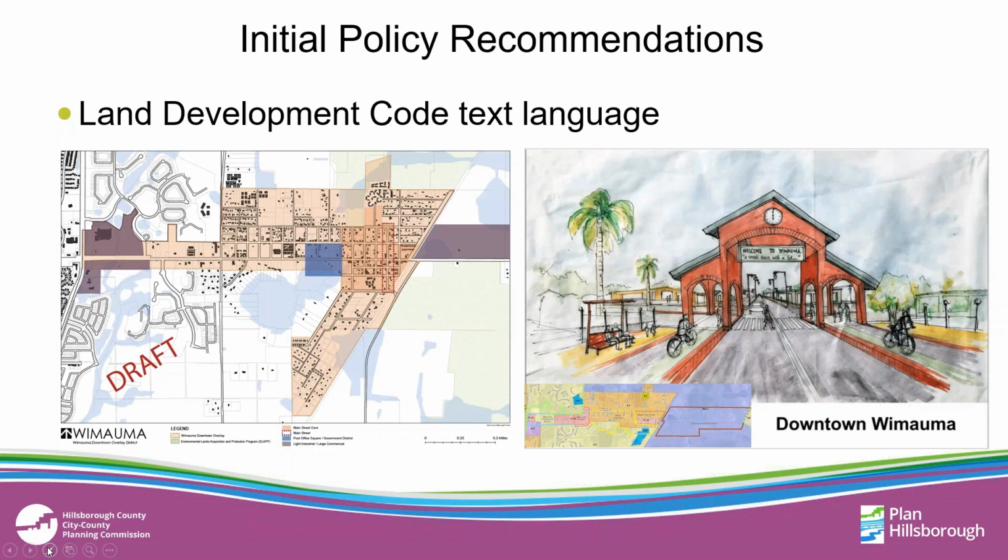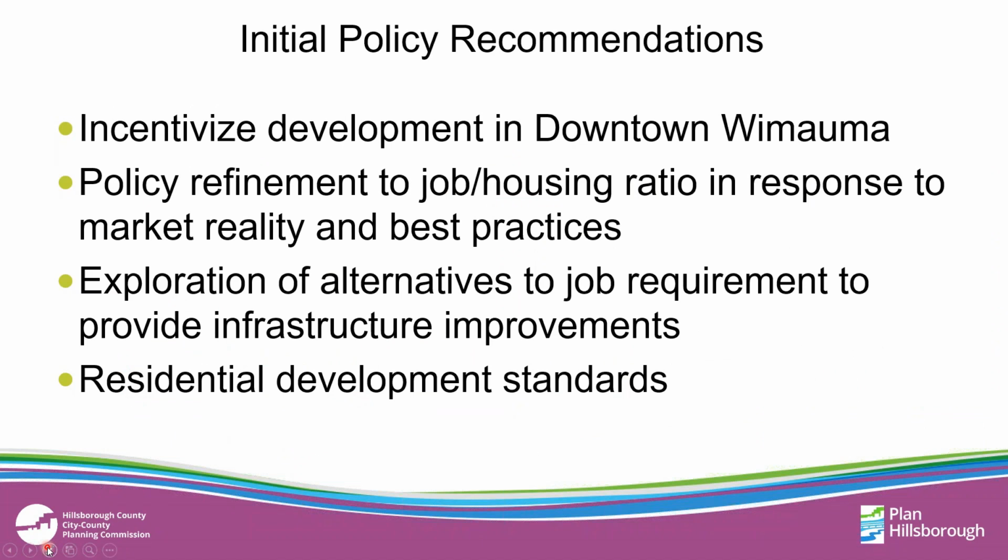And I guess my last question would be, are we going to be adding or looking to add any more density? Is that going to be considered to help the overall redevelopment of Wimauma? Yes. So in order to incentivize development in downtown Wimauma, one of the policies that we're looking at is potentially increasing the density that would be permitted in the downtown core. So that's one of the things that we're actually talking about right now. Okay. Thank you.